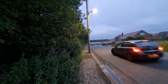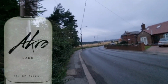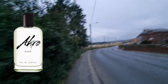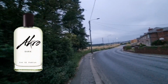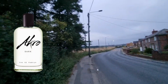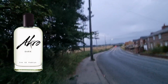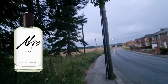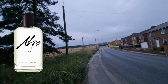We'll start this off with Dark from Akro, which is a gourmand, and if you know it, it's basically all around the addiction of chocolate. It is a very chocolatey fragrance, but it's not chocolate like we're used to. It's not one of them synthetic kind of creamy weird things. This is more cocoa and the darker side of chocolate. It's also got hazelnut in it and a touch of oud, and it gives us this kind of multifaceted feel.